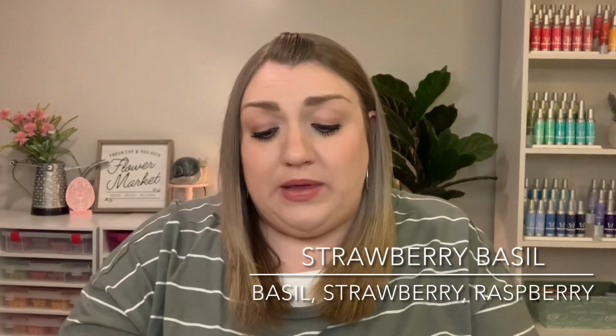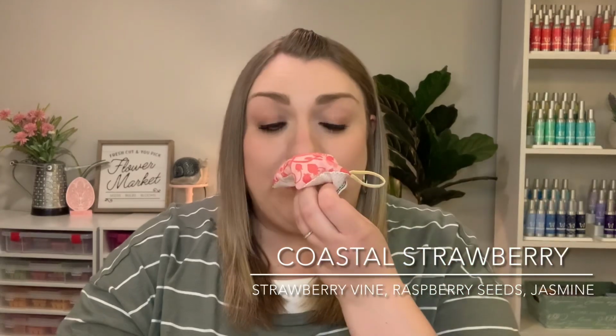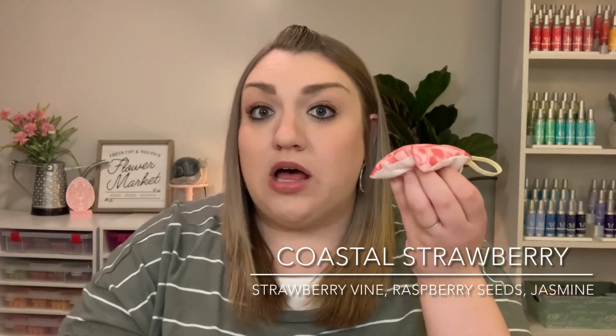So in terms of scent appeal, like I said, it is nice for a strawberry scent. I know a lot of people were hoping that it might be similar to Coastal Strawberry. I actually don't have a bar of Coastal Strawberry, but I did have a scent pack that I decided to go ahead and open. And to me, this smells a lot more fresh and green, where the Strawberry Basil smells much more sweet and candy-like. I don't know, Coastal Strawberry has always reminded me of sea salt and avocado, or like a fruity strawberry version of sea salt and avocado.